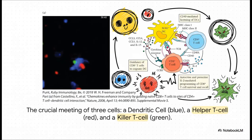And this right here brilliantly shows the level of collaboration we're talking about. You see, for the strongest possible response, especially to get our killer T cells going, it often takes more than just 2 cells. We can actually see the formation of this unbelievable tricellular complex. You've got the dendritic cell presenting the alarm, a helper T cell to confirm the threat and authorize the response, and a killer T cell ready and waiting to be activated.